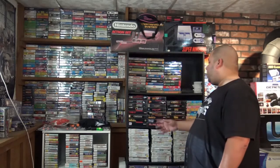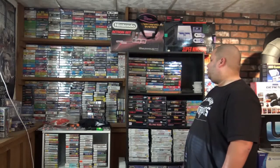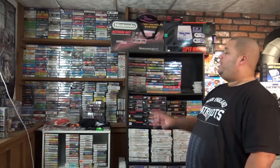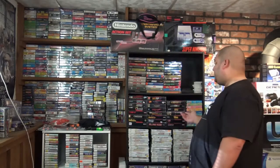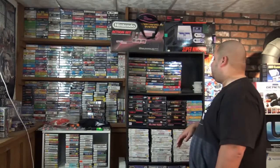But Super Play Action Football, that's one game that I'm making an exception for, because I have Play Action Football for the Game Boy. It was my first foray into Nintendo football. I had Play Action Football for the Game Boy. I loved it. I also have it for the original Nintendo, I think, right over here. So, of course, I'm going to pick up the Super Play Action Football. Nintendo's answer, I believe, is basically Tecmo Bowl, is what it was.